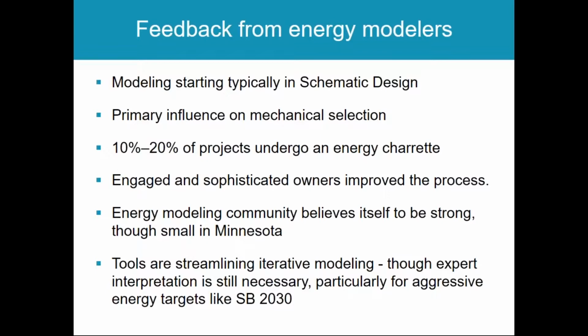Their ideal process was when the owners were more sophisticated, or when they had more specific performance and sustainability goals in mind. So that bolsters one of the main program elements of performance-based procurement, which is setting that energy target and keeping the focus on that energy target. Most projects in the cohort that we looked at relied heavily on the white group, which is a large energy modeling presence in Minnesota, as part of their Excel new construction program.